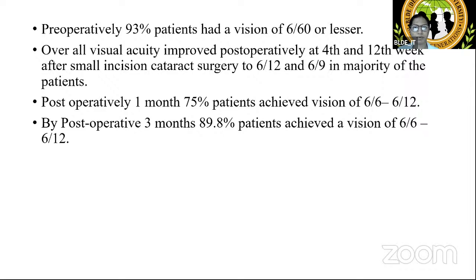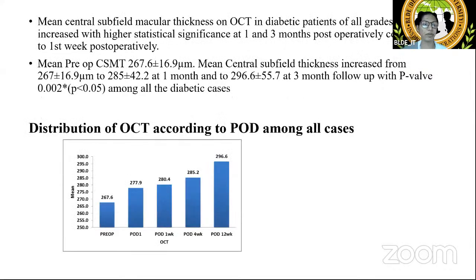Overall visual acuity improved at the 4th and 12th week after surgery to 6/12 to 6/9 in the majority of the patients. At the end of 1 month, 75% achieved a vision of 6/6 to 6/12. By the end of 3 months, 89.8% of patients achieved a vision of 6/6 to 6/12. Coming to the mean central subfield thickness on OCT macular scans in patients of all grades of diabetic retinopathy, there is a statistically significant increase seen at 1 and 3 months postoperatively, whereas mean preoperative thickness was 267 plus or minus 16.9 microns.